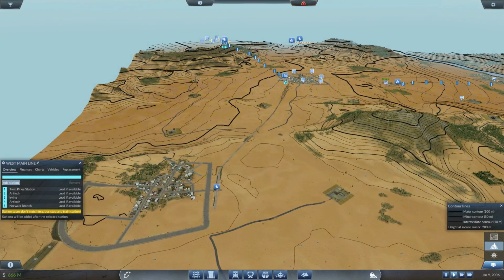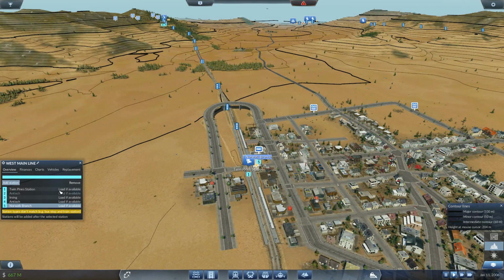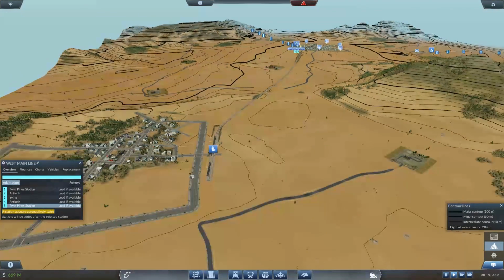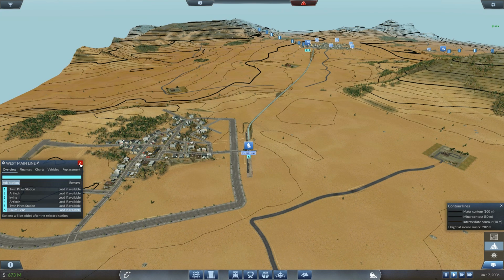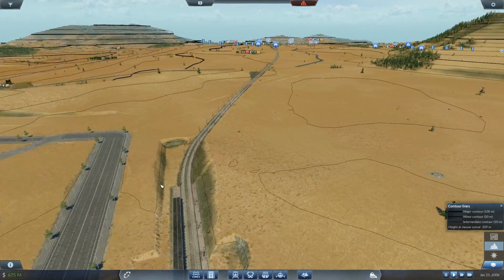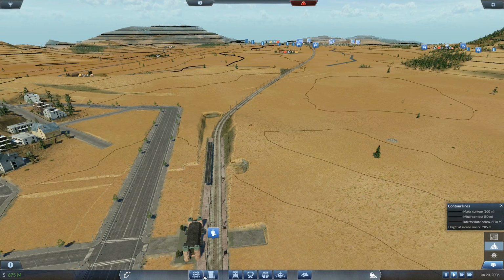And then we... Wait, why did it call it Norwalk Branch? That's removed. It should be Twin Pines. Twin Pines. There we go. Antioch to Twin Pines. And then now down here to South Bend. And then we're going back to Twin Pines. So cool. And we need to signal this up a little bit and do a couple of other things to it, but it will work.